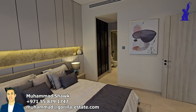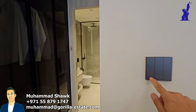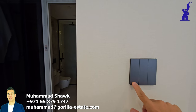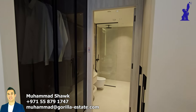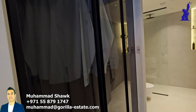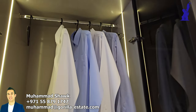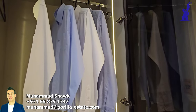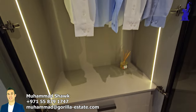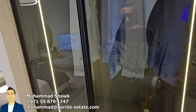Now let's go into the walk-in cupboard and tell you what you will get there. Before I go there, everything is soft touch and everything is high quality and smart, so all can be linked to your mobile and to Alexa, that it will be provided to you. Now here are the cupboards. Part of the cupboard will be with tinted glass and really nice design. Inside you get the LED to highlight your fashionable taste. You get some drawers, and then you get another one. Everything is soft closing, of course.